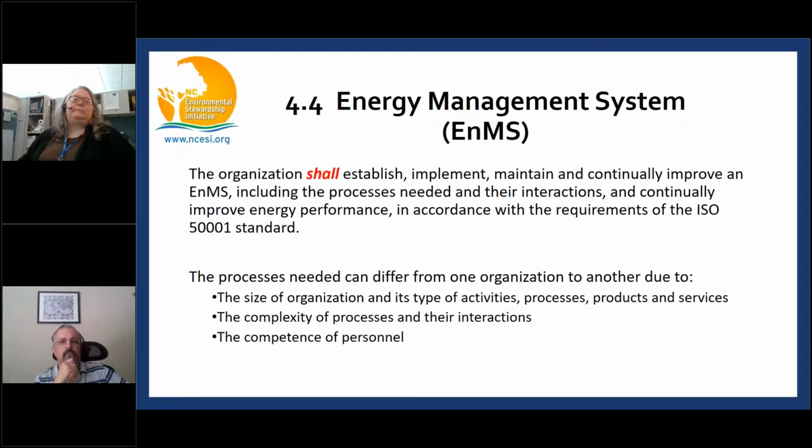All right. And then the last section of that context of the organization is called energy management system. And this is like the easy way, for both the environmental and the energy, they put this overarching statement in. So, if an auditor comes in and they can't quite put their finger on it, they'll look to this general statement as an area where they can ding you if they think that you're missing something. So it says the organization shall establish, implement, maintain, and continually improve your energy management system, including the processes needed and their interactions, and continually improve the energy performance in accordance with the requirements of the ISO standard.